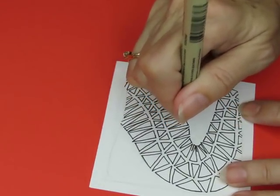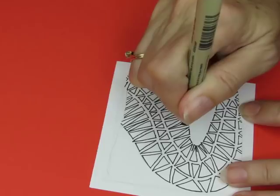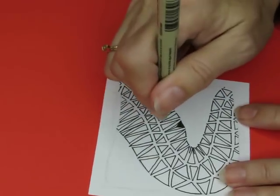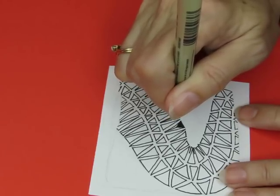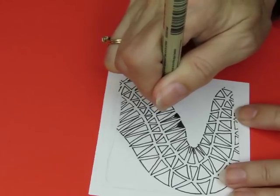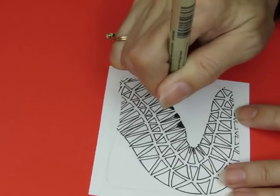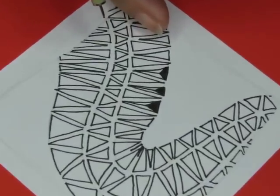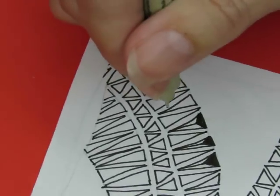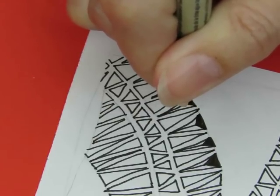Okay, I'm just going to do this and see what I think about it. If I don't like it, I can always fill it in. So what I'm doing is I'm putting a line down and then making that Y shape and then just filling in this corner.